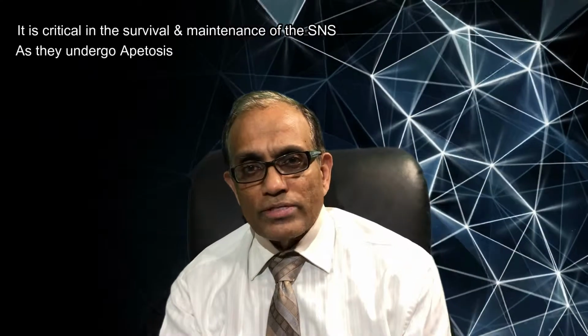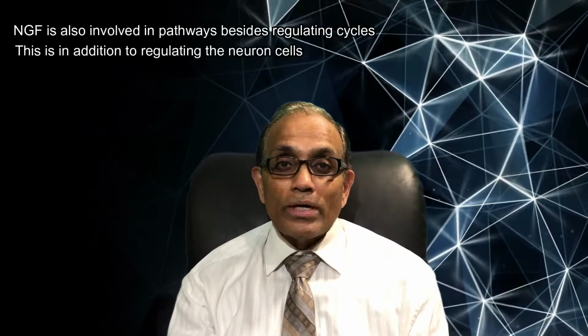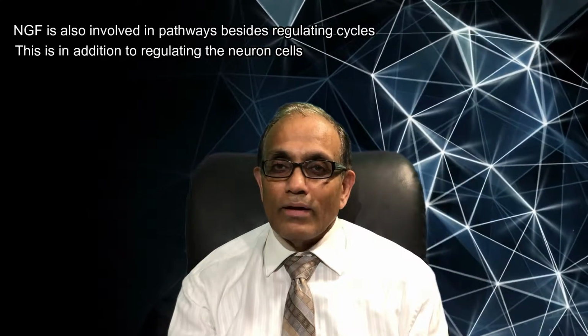In fact, it is critical for the survival and maintenance of the sympathetic sensory neurons as they undergo apoptosis, which is the decay and death of cells if you don't have this nerve growth factor. Several studies have suggested that NGF is also involved in pathways besides those regulating the life cycle of neurons.